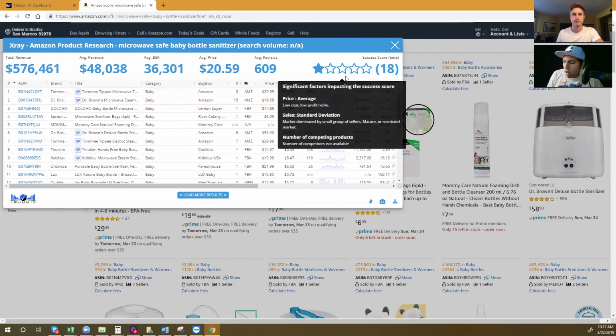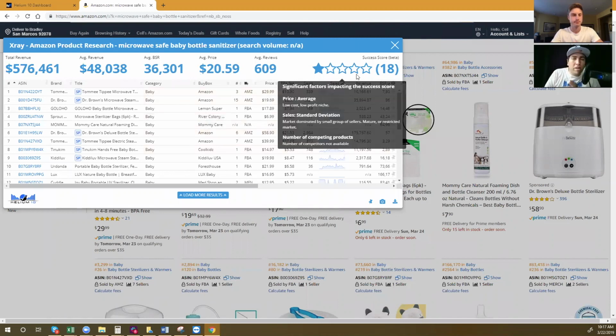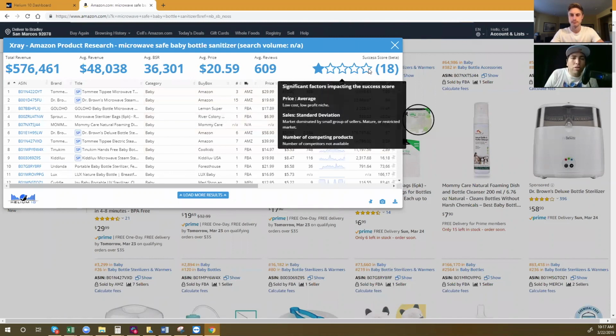I don't want people to always just look at the success score or whatever kind of score is on the top right here, because what these are meant to be is a visual representation of certain metrics that are on the page. That's all they are. It's not like somebody's sitting there giving it a score saying it's good or bad. The reason this has a low score is just because of these three metrics right here, and different tools use different metrics.